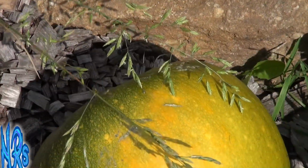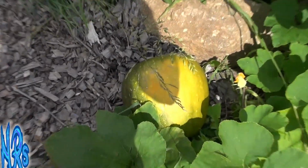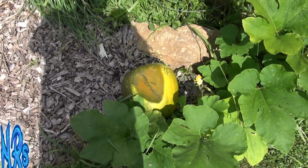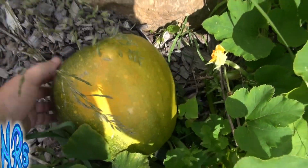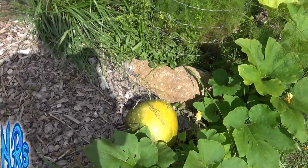But yeah, look at the size of this one. Look at the size of this thing. I mean, this thing's absolutely enormous. This thing's got to be 2-3 pounds, 4 pounds at the size of that thing.